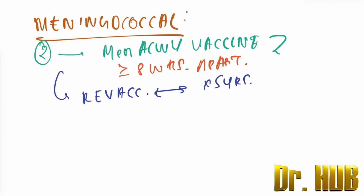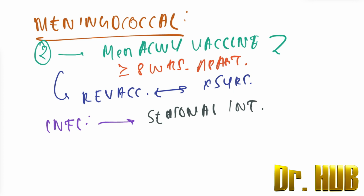Lastly, there is the influenza vaccination. The vaccine is against seasonal influenza and should be given annually.